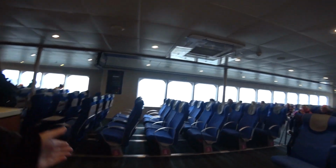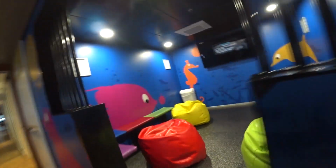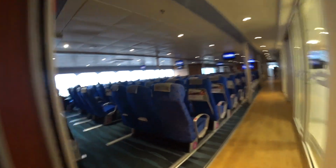Much simpler than the Clipper, you've just got seats. Airline style, really. Bar. Kids play area. Cafeteria. And down there you've got Horizon and Club Class, and it's £37 to upgrade to Club Class today, so I won't be doing that like I did on my overnight on the Clipper. We'll keep it simple, we can deal with 3 hours doing this, can't we?